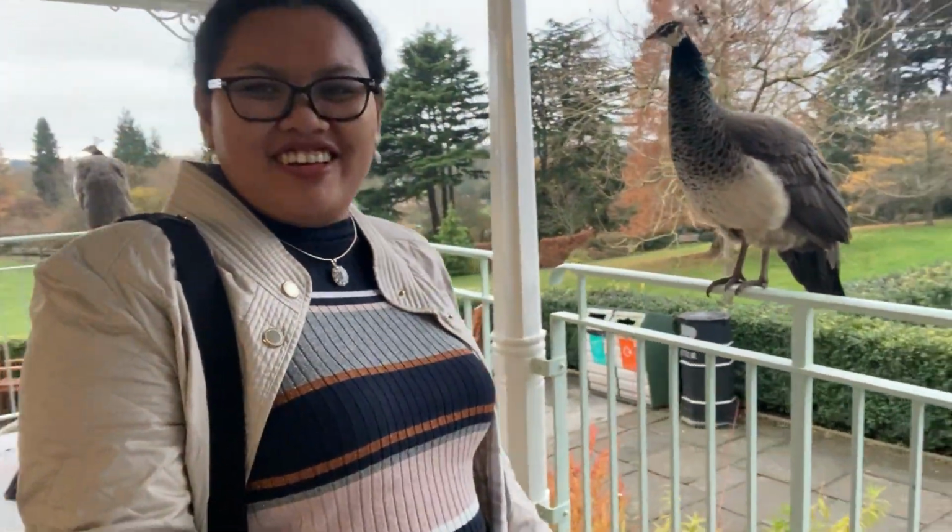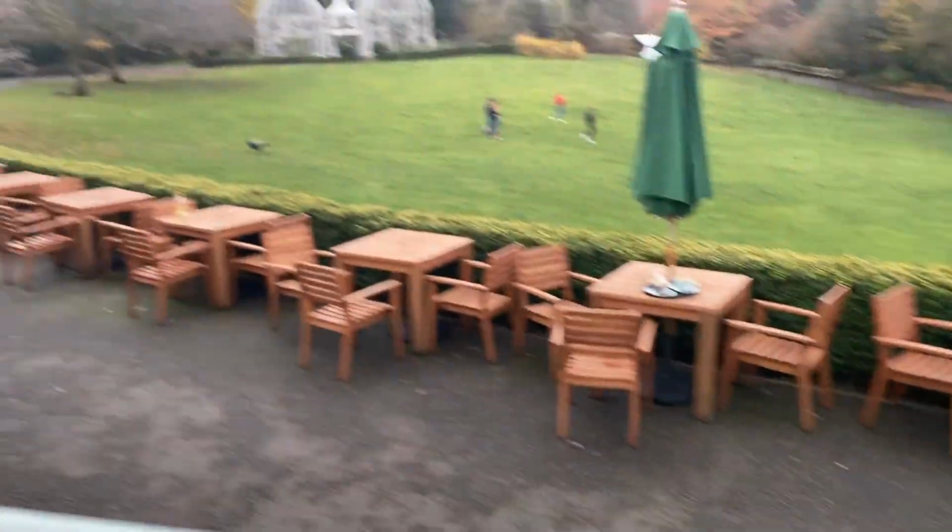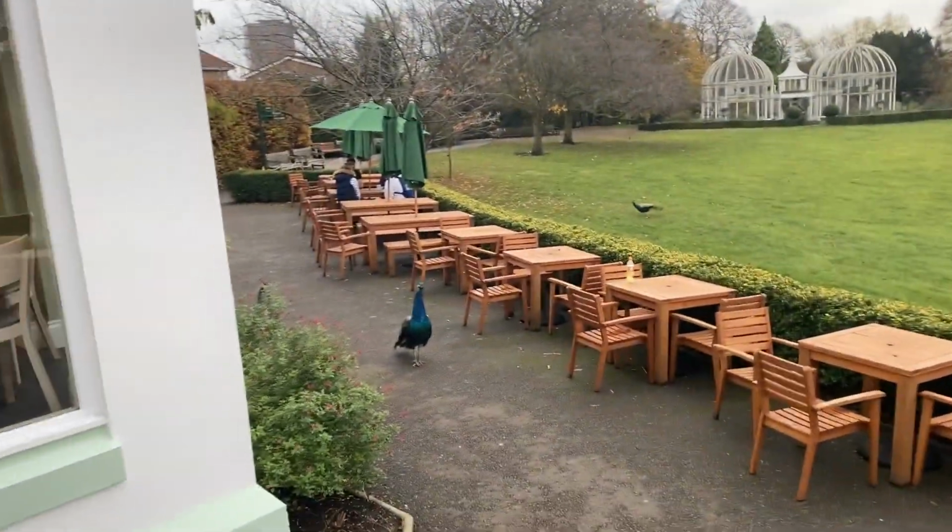Hey, yo. Here we are, Botanical Gardens, Edgbaston, famous Botanical Gardens. We're surrounded by birdies. Oh, there's a colorful one here. There you go. There. Oh, yeah. Look. There. Oh, there's many of them.